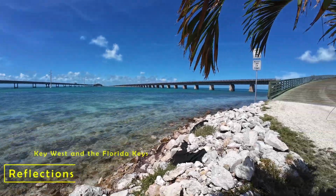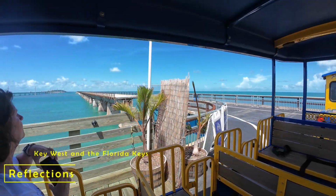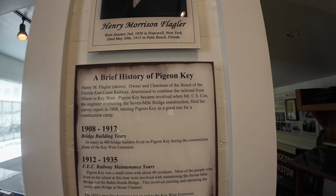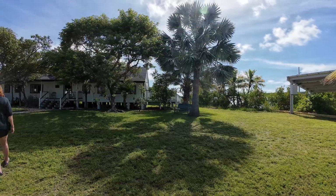As we explored Pigeon Key and the old 7 Mile Bridge, we couldn't help but feel grateful that we had stumbled upon this hidden gem. The scenery is breathtaking, the history is fascinating, and the atmosphere is peaceful and serene. It is a truly unique experience you won't find anywhere else in the Florida Keys.